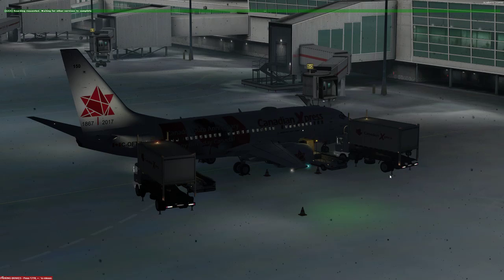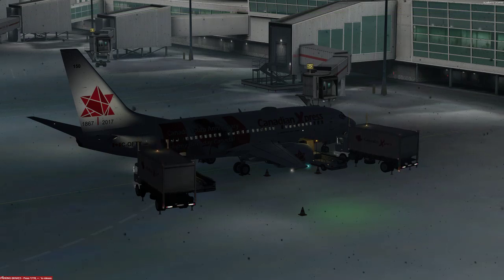Okay, catering's completed, so we're going to start loading baggage as well as passengers, and then from there we'll prepare the aircraft for pushback and start. However, I'm pretty sure we will need to de-ice prior to taxiing to runway 24 left.